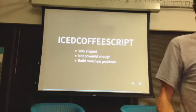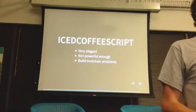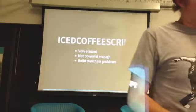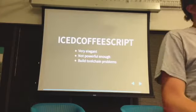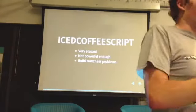One other consideration with ICEDCOFFEESCRIPT is that you have to have this compile step in your build chain, and usually I don't think that's a big deal. I use COFFEESCRIPT a lot, I really like it. I think it's very easy to add a build step to your tool chain. But what you'll find when you start using ICEDCOFFEESCRIPT is that a lot of libraries will have a special case hard-coded just for COFFEESCRIPT, but then they won't support other compiled languages, and so you have problems with file extensions and with getting the right compiler to run.